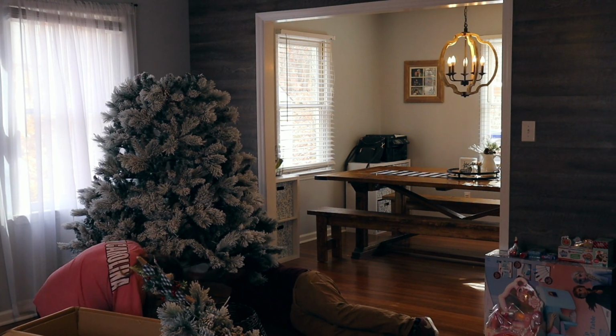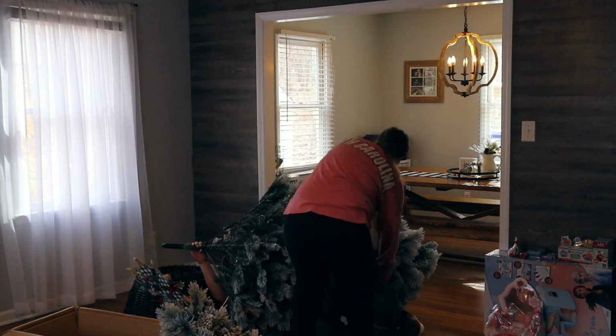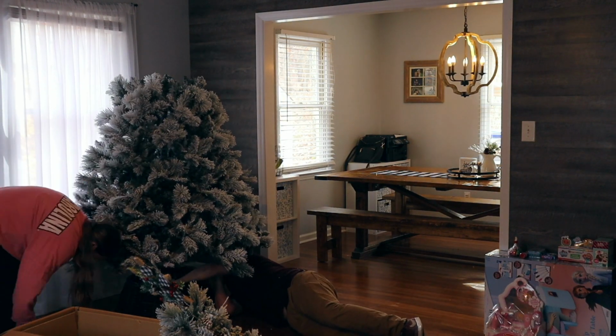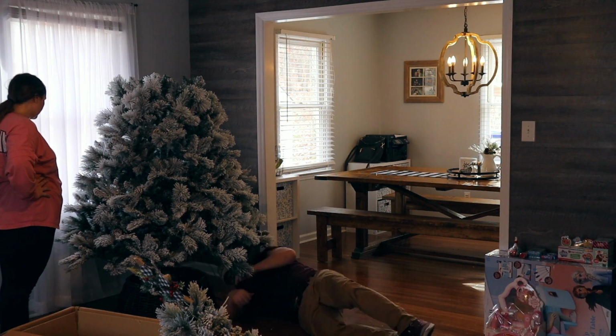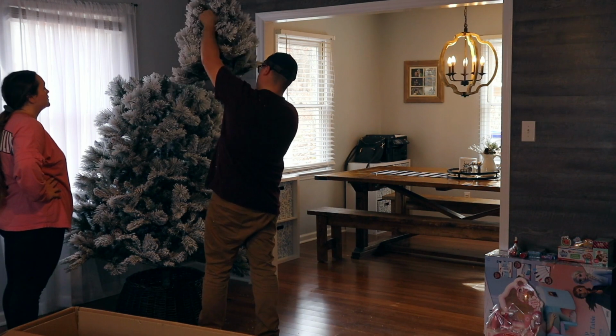Here we forgot about the tree collar, so we're trying to put that back on. And here's my favorite part, where the tree fell on top of Tyler. That was the funniest thing. I was nervous that we had messed it up, and I was like, oh my goodness, I finally get my beautiful dream tree, and here we are gonna break it. But he was totally fine. The tree didn't get messed up.